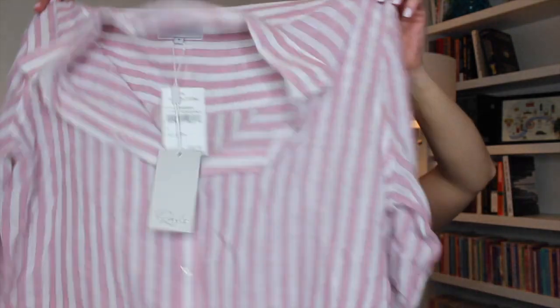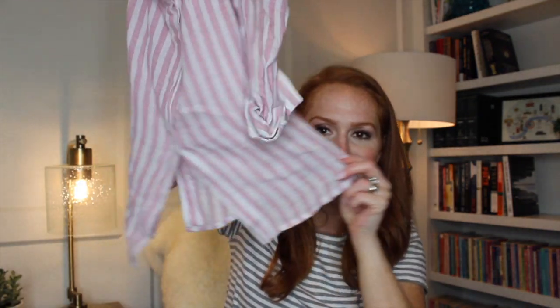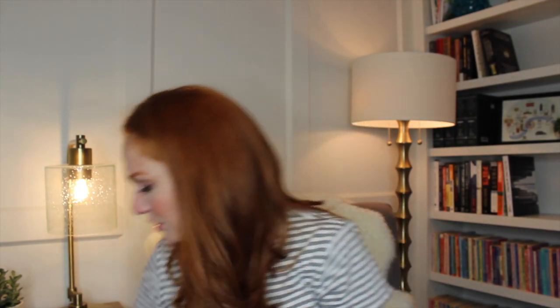This is a brand I was introduced to. This is Rails, and this is a beautiful light pink, uber soft linen shirt. It doesn't look like anything special, but it is beautiful on. And the back has this cute little tail separation. So I just do a half tuck in the front into these jeans that I love.